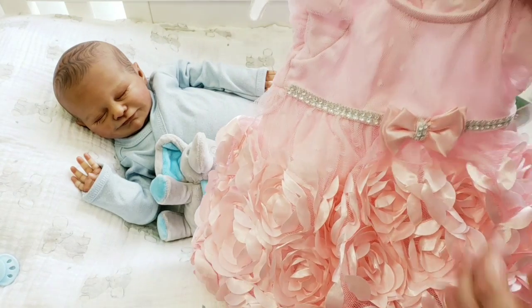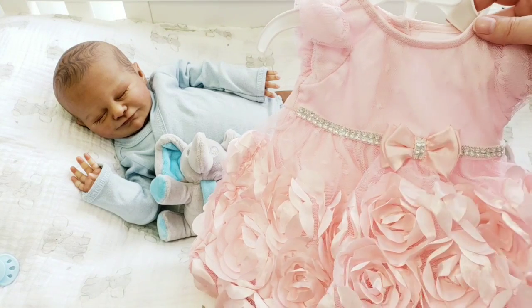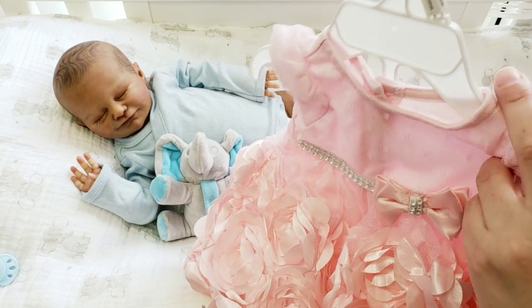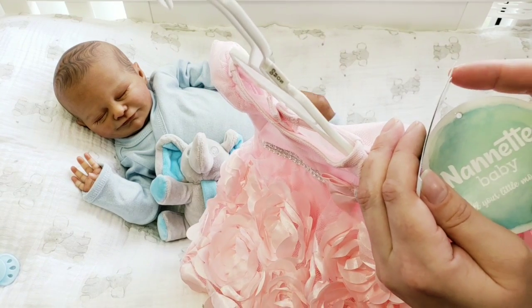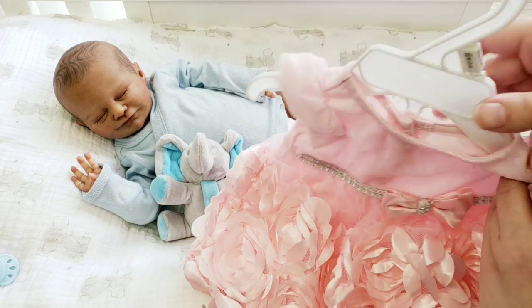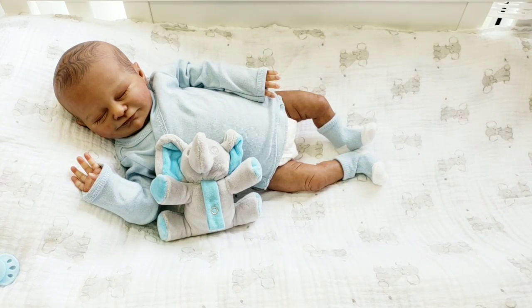But how beautiful is this? It's that really pretty pastel pink, and it has diamonds across it with a beautiful bow. And this one is called Nanite Baby, I think, 2-piece, and it was $12.99 is all I paid for this one at Ross. So very sweet. I cannot wait to see that on one of the girls.